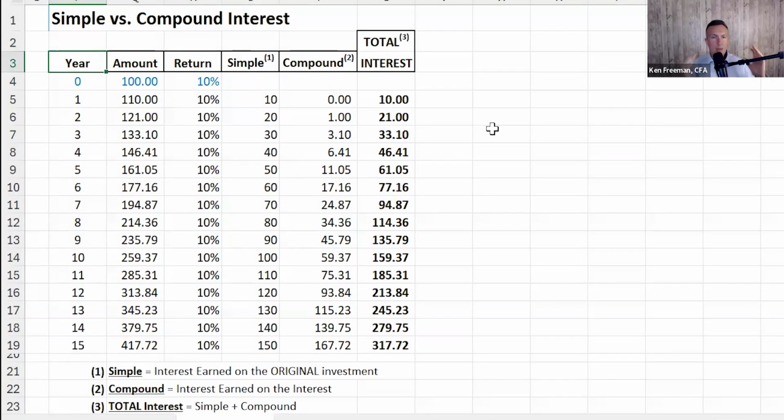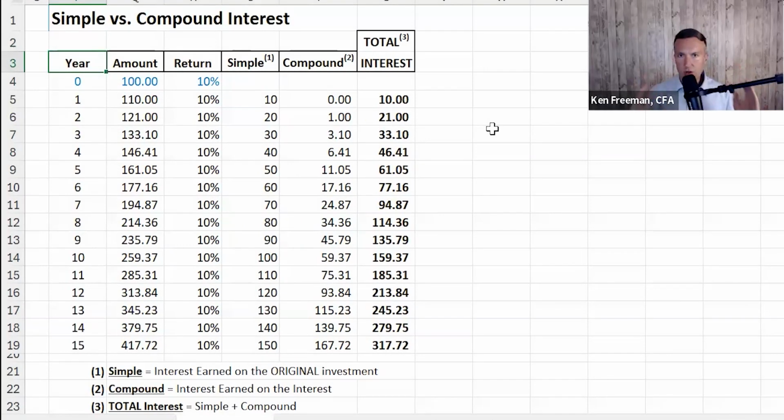So now let's go and look at visually what Ben Franklin is talking about with a simple example. Let me explain it. Imagine you have $100 and you're investing it at 10%. At the end of the first year, you're going to have $110. Just take 100 times 1.1. You end up with $110.